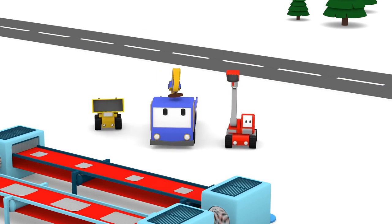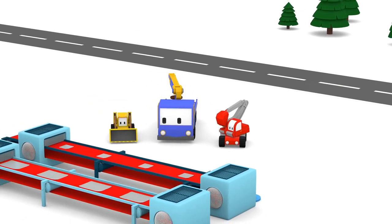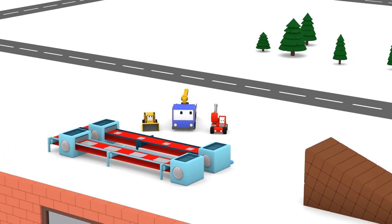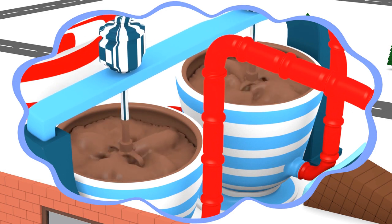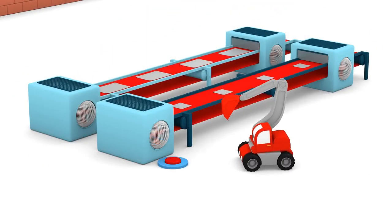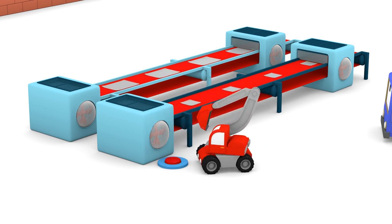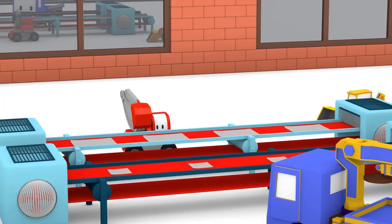Hi, guys. Ready to have some fun? What would you like to build today? A chocolate factory? Great idea, Charlie. Let's get started. Look at that. The giant conveyor belt is working.